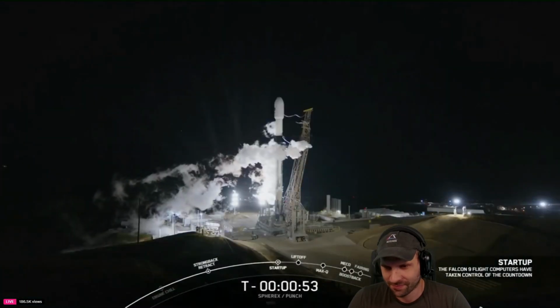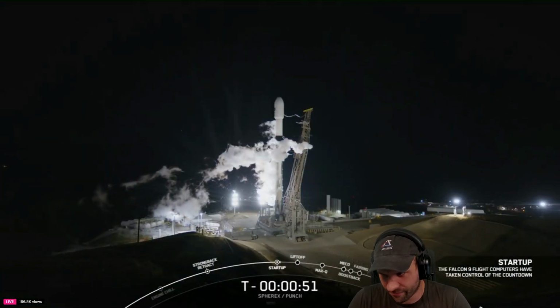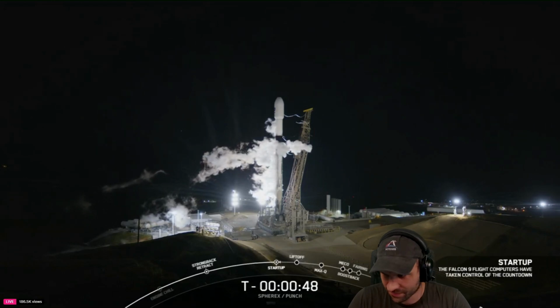And there we heard Falcon 9 is in startup. So next up here will be the go from the SpaceX launch director. This means that Falcon 9 will be ready for liftoff.